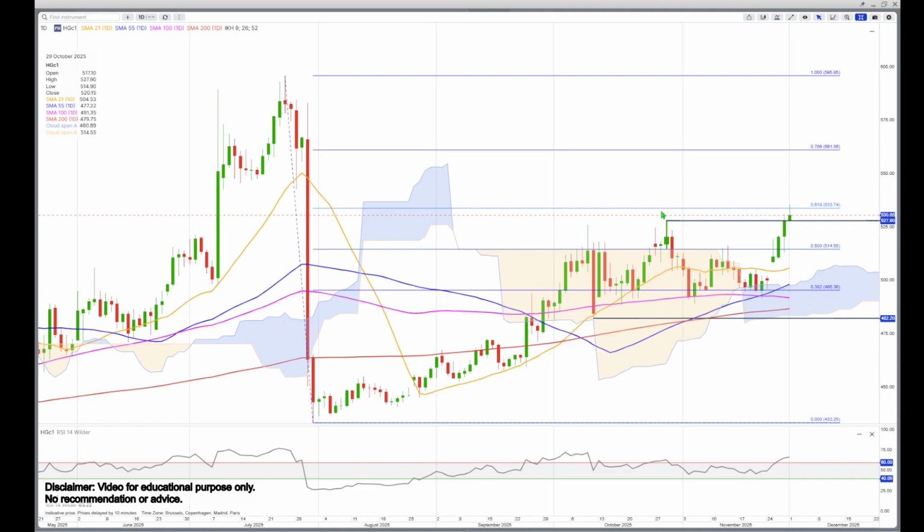Copper also crawling higher. When you see it re-establish the bullish trend, RSI back above 60 threshold, further confirming the bullish picture. Tested the 61.8 retracement here at 533.75 this morning of this massive sell-off we saw back in July. So it seems if it can stay above here and close above, well, then there's potential higher in the coming weeks towards 560.